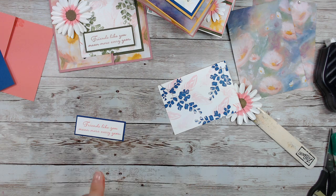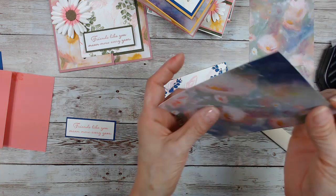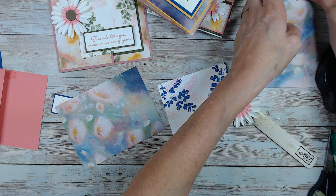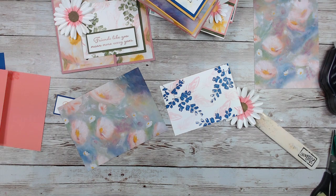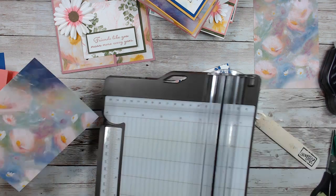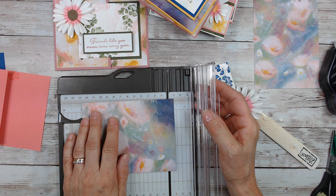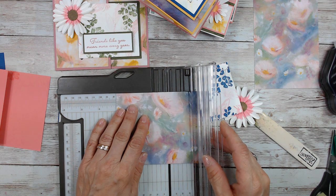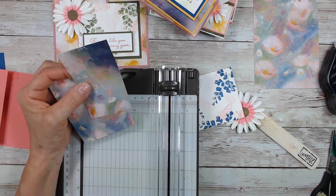Here we go. So again, this is from the same stamp set. Now, oops, let's get our paper. We didn't cut our paper yet. Again, this is just one piece of paper, because it's just one card that we make too. So here, we're going to cut our designer series paper at 3 inches. One is 4 by 3, and the other one is going to be 2 1/4. So one piece is 3 by 4 and 2 1/4 by 4.